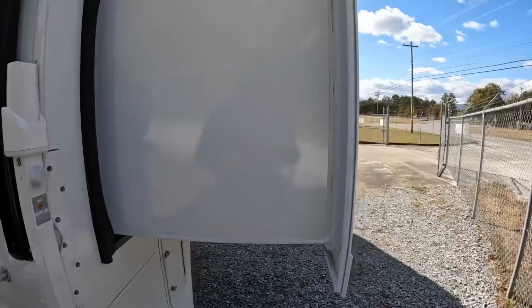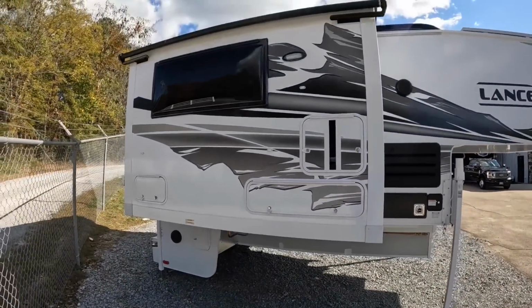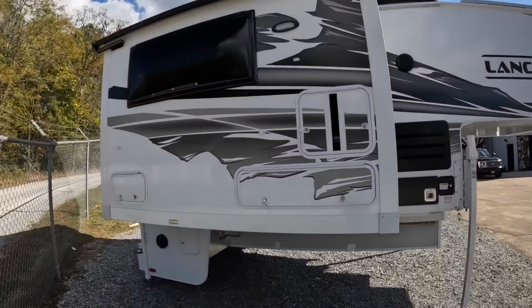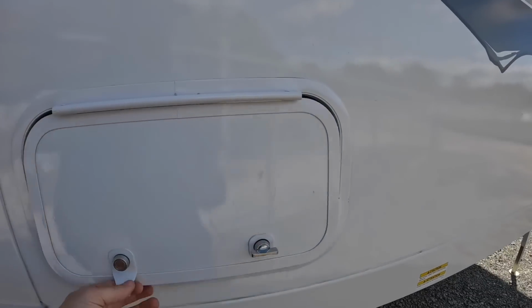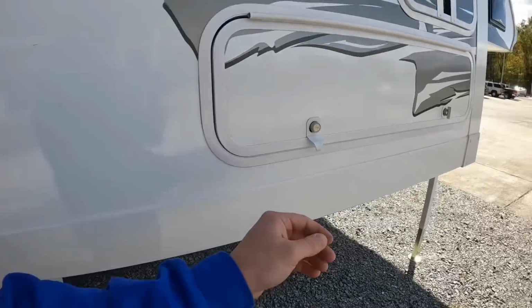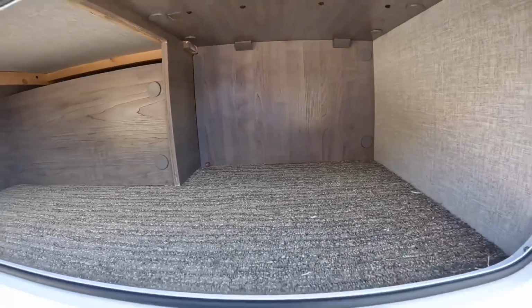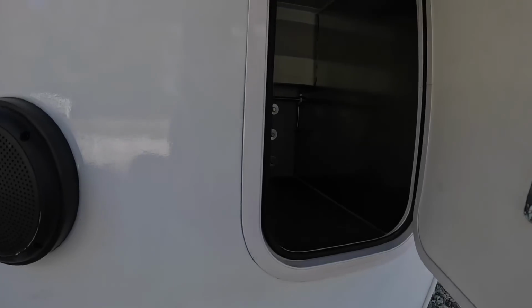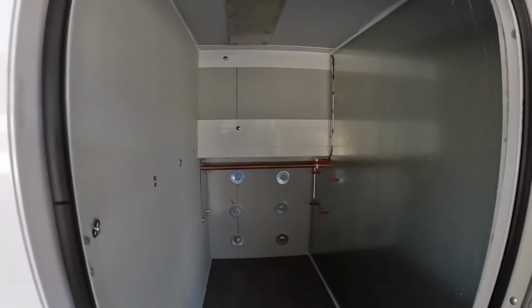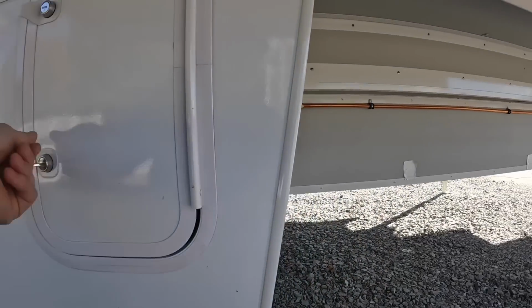All right, so on this side, of course, this is where your other slide out's going to be. See that? So you have a slide out on the other side. It's like a half slide, and then you have the full slide over here. You've got two storage compartments with a slide out. See there? Every bit of storage in a truck camper counts. That's why I think that Ultra Deck's really important to get. Then you have storage underneath the slide out. This one's pretty large. Pack a bunch of goodies up in there.